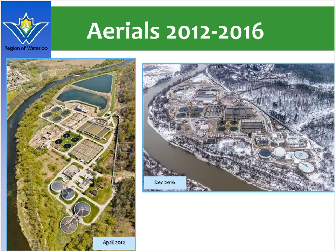So here's an aerial taken. The first photo on the left was taken in 2012, sort of in the beginning when the upgrades were progressing, and in 2016, which shows a difference of lots of construction and changes to the plant. And the good news is that we've seen very positive environmental improvements from the aeration upgrades, observed with decreased ammonia levels downstream and increased oxygen levels in the Grand River.